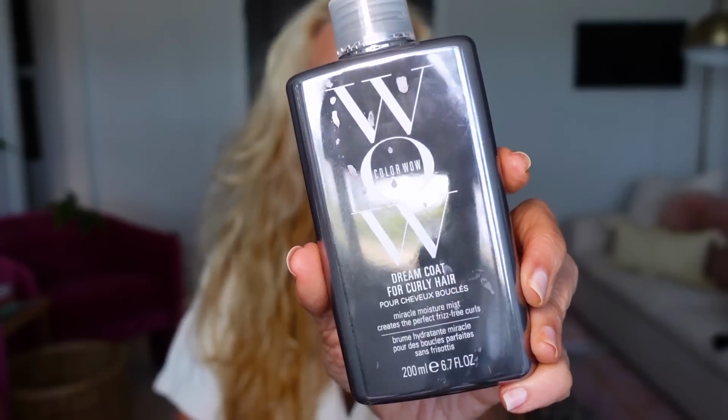So Color Wow, I do think it's worth trying. And you know what? It's just trial and error. That's why this Ulta Beauty Gorgeous Hair Care event is a great time for you to try some of these products, because you might not like it. Ulta does have a great return policy too, I will say.